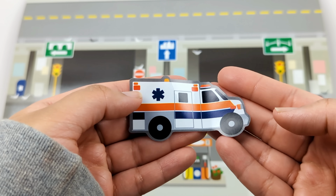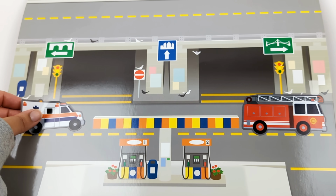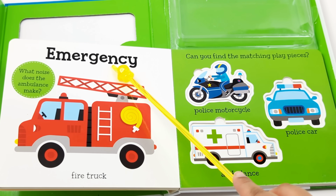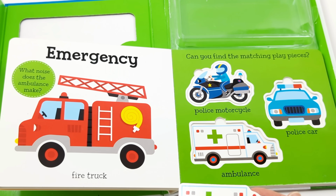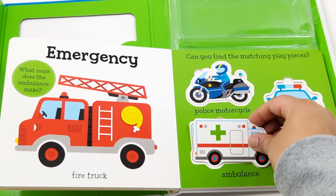Here's an ambulance. The ambulance is racing to the emergency. Emergency, here is a fire truck. Here is an ambulance. Do you know where it belongs? That's right, right over here. Great job.